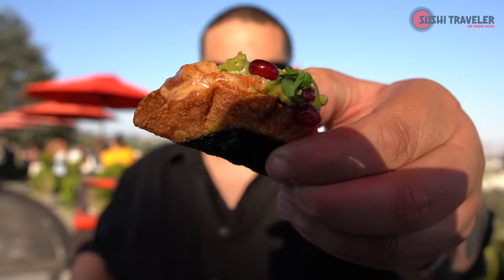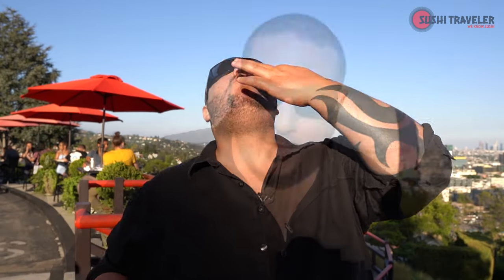I got no words to describe it. It's got some heat to it, that's for sure. It's got a little bit of pomegranate, a little bit of avocado on the top to imitate guacamole, even though that's what guacamole is made of, avocados. That is amazing. That's really good. And it's just a one biter. Well, for me, it's a one biter.